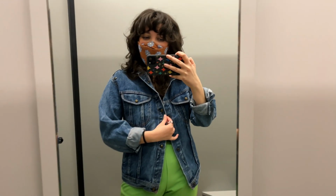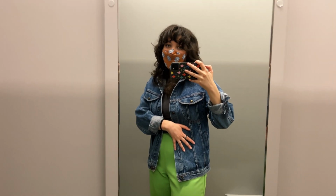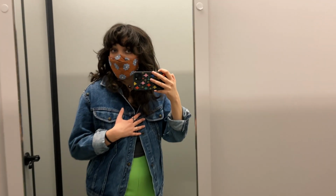This jacket though, it's kind of everything I've ever wanted in a jean jacket. I don't know. But can I dress it up? Can I dress it down? Can I dress it in the middle? That's the question. Well, I guess we'll find out when I get home what I got.